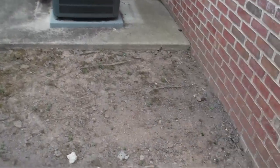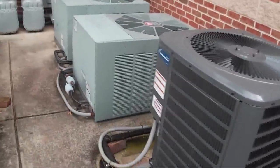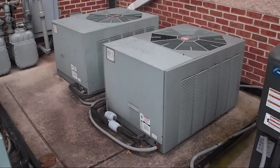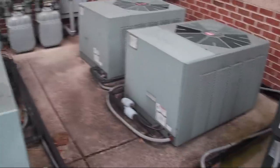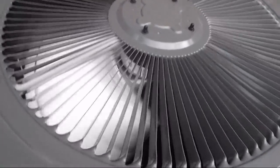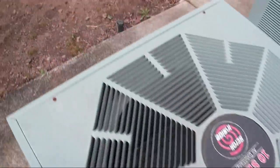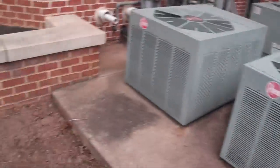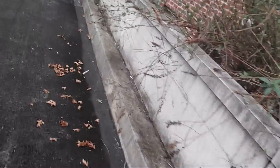Okay, here are the other five Reams and the Goodman again. Goodman does not appear to have any frost or ice buildup. Don't know why it's running like that. All right, let's go check out the data sheets on these units.